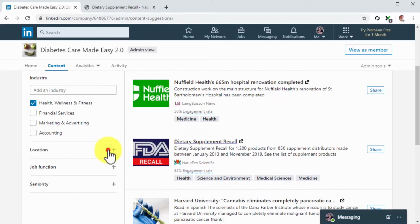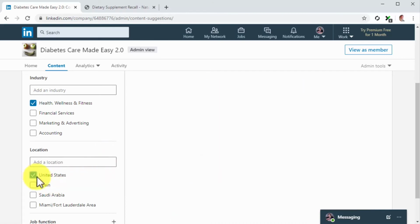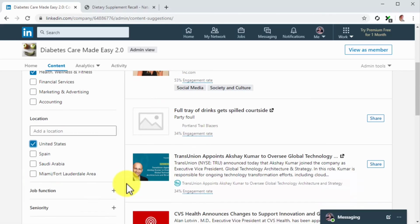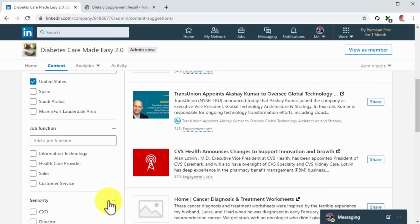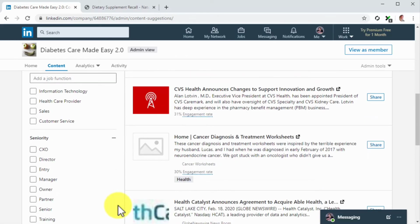The first is the location filter. This filter allows you to select one or more locations to filter your results. By selecting locations as filters, you will only see articles that are popular in your selected locations. On the other hand, the job function and seniority filters will allow you to select filters to see articles targeted at specific departments and profiles. Please note that these filters, with the exception of location filters, are very narrow and very specific, and won't be of much use in the majority of cases.